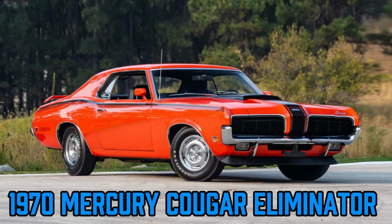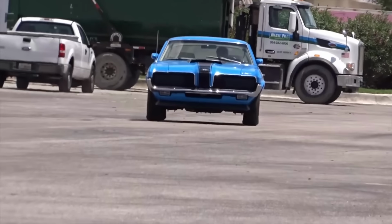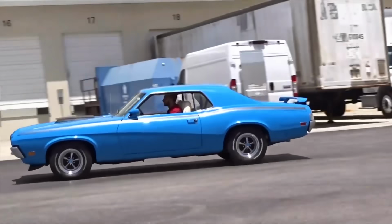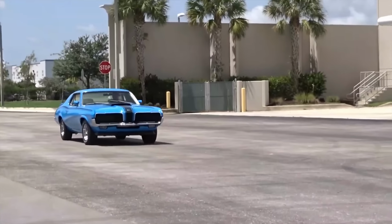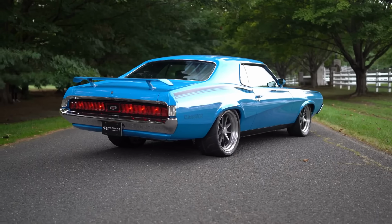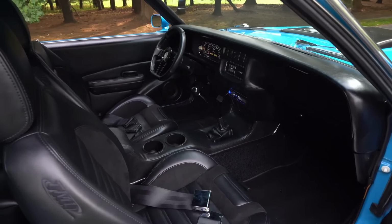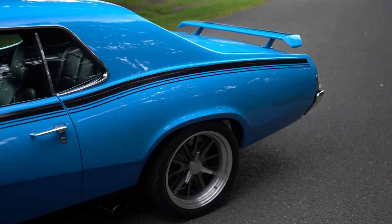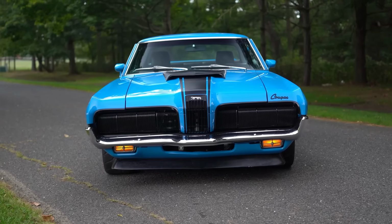1970, Mercury Cougar Eliminator. Now join me, because what we're about to explore isn't just a muscle car, it's one of those hidden gems of the golden era that has been unjustly overlooked. The Cougar Eliminator didn't scream like the others, it whispered with a chilling confidence. It was the elegant wolf among a pack of beasts.